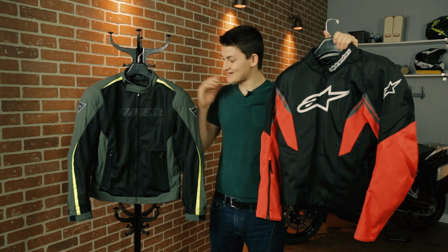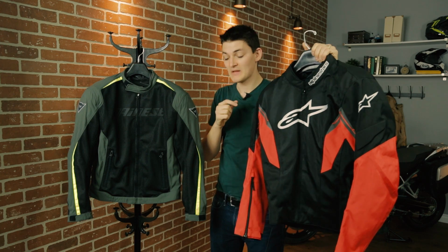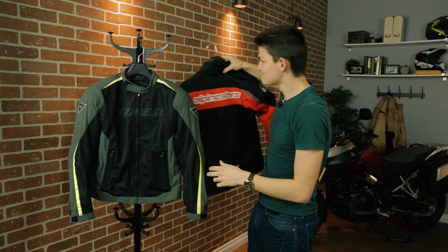For one, the Viper Air is a textile and mesh composite that lets in a mediocre amount of air, whereas the Dainese feels like it's made of air. I mean, this has way more mesh and it's a featherweight compared to the Viper. And the other thing is going to be the liner.